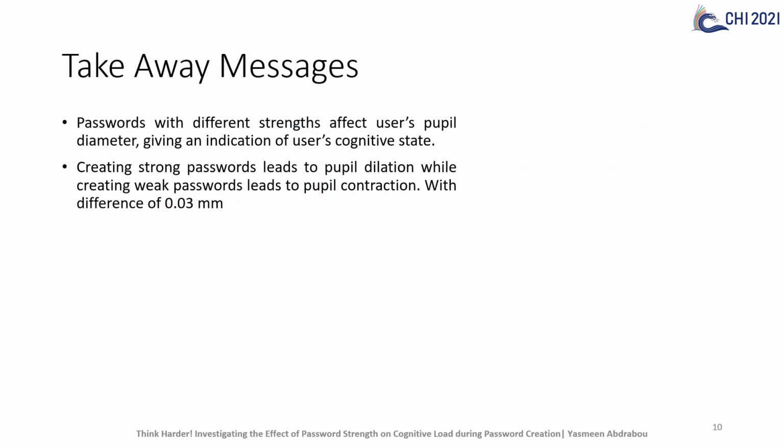To conclude, in this work, we investigated the relation between password creation and cognitive load inferred from eye pupil diameter. We ran a lab study on 15 participants using a wearable eye tracker. We asked participants to create 6 weak and 6 strong passwords. We found that passwords with different strengths affected users' pupil diameter, giving an indication of users' cognitive state. We also found that creating strong passwords leads to pupil dilation, while creating weak passwords leads to pupil contraction.